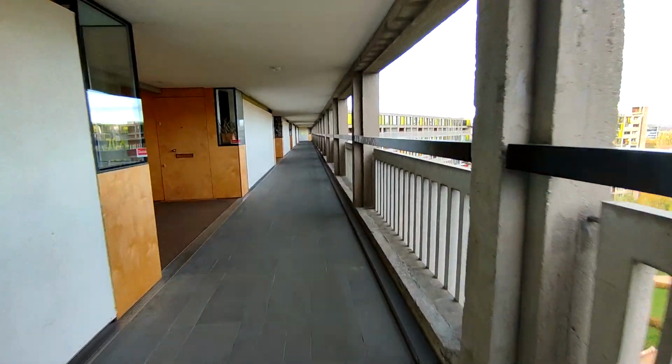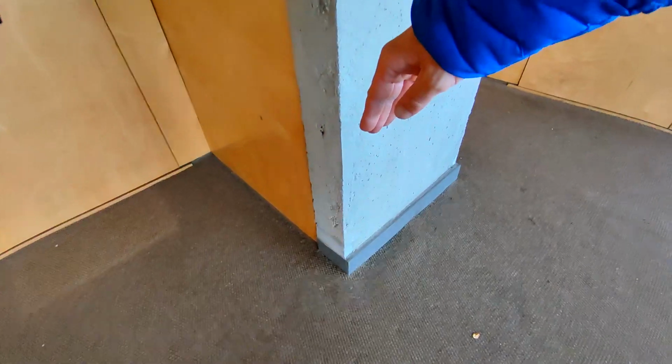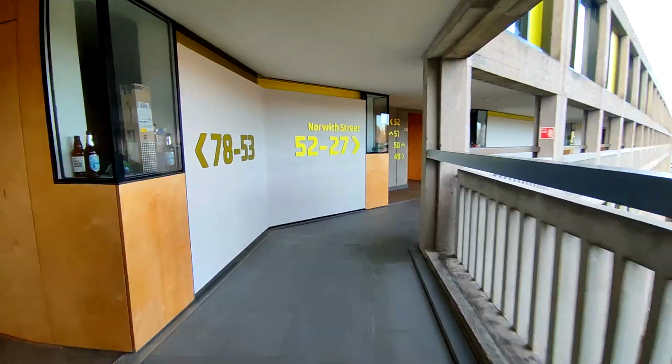They've actually made the street in the sky smaller, because originally it would have come out all the way to here, it would have been street, so they've expanded the flat so it's more flat space and less communal space. Norwich Street.